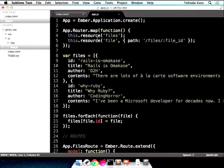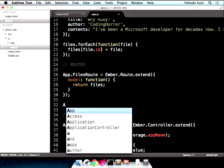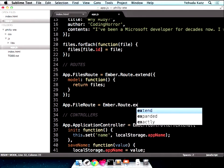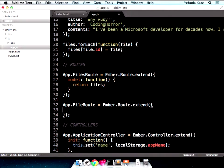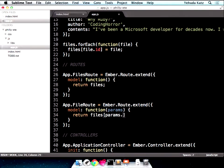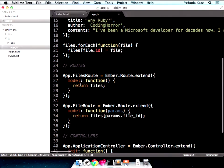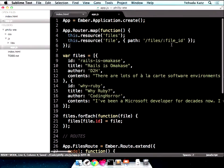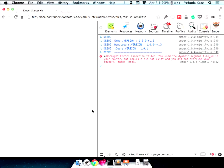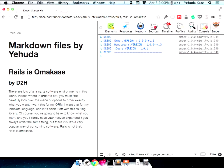So we will basically need to do the same thing that we've done before, which is say app.fileRoute equals Ember.Route.extend. We say model. And this time we're going to get a params. We always get one, but it was empty before. And we're going to return files[params.file_id]. Right? So we're basically going to pull out the file ID that we got there, and we're going to look it up in the files hash that we built. And now if we refresh, awesome. So we have Rails is omakase.